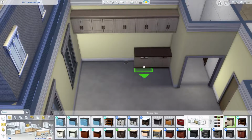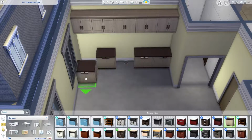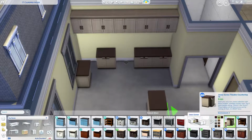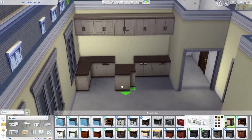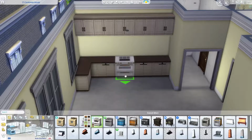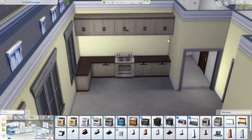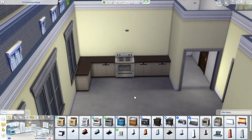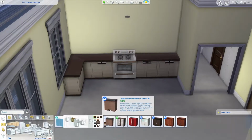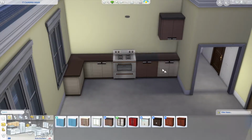And I started with the Jungle Adventure cabinets in the kitchen, like you can see they're up above. But as I was going through, I thought that these cabinets definitely looked more contemporary, modern, which is what I was going for in this build. So I just decided to switch them up. And I definitely liked that darker swatch for the color scheme I was going for.